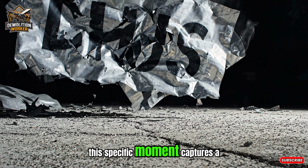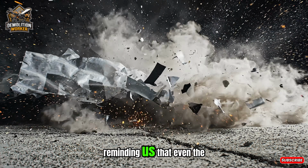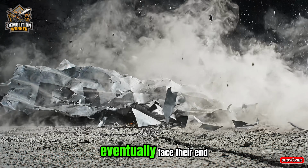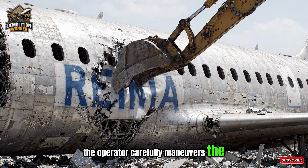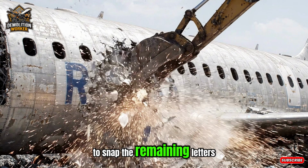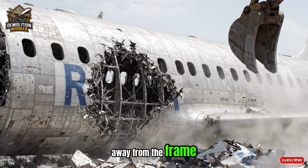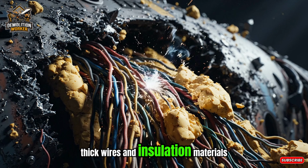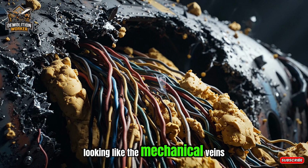This specific moment captures a profound sense of shifting eras, reminding us that even the greatest symbols eventually face their end. The operator carefully maneuvers the heavy claw to snap the remaining letters, tearing the entire painted panel away from the frame. Thick wires and insulation materials spill out from the torn fuselage, looking like the mechanical veins of a fallen steel giant.